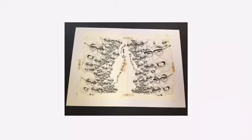Tadanori Yoko is a pop artist in Japan, and he is a prolific designer of posters. He does a lot of graphic art and artwork such as prints and posters.